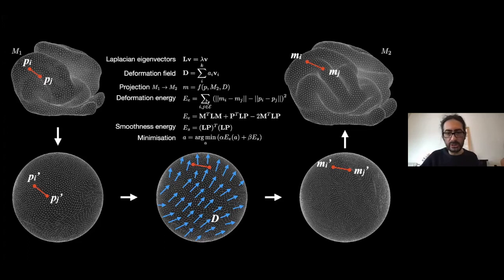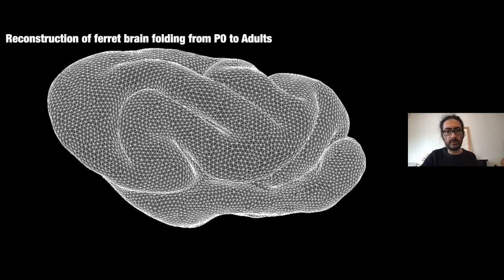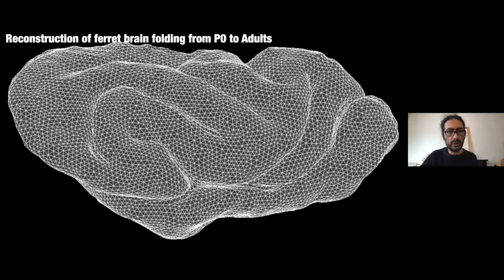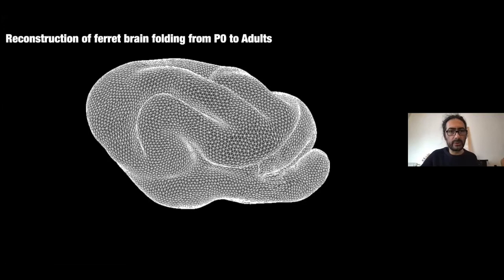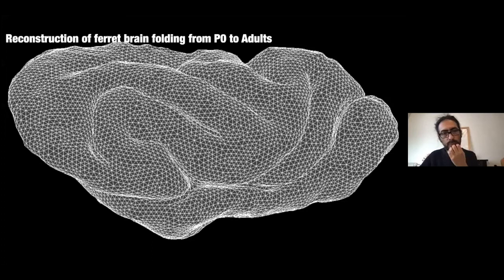Okay, and here you have just one result to show you the type of trajectory we have. I will play it again. So the triangulation is all the time the same, and you may have the impression that there's some folding at the beginning, but it's actually just the fact that vertices are clamped together at the beginning and not at the end. So this is what we're using to try to better determine the deformations that are going on during development.